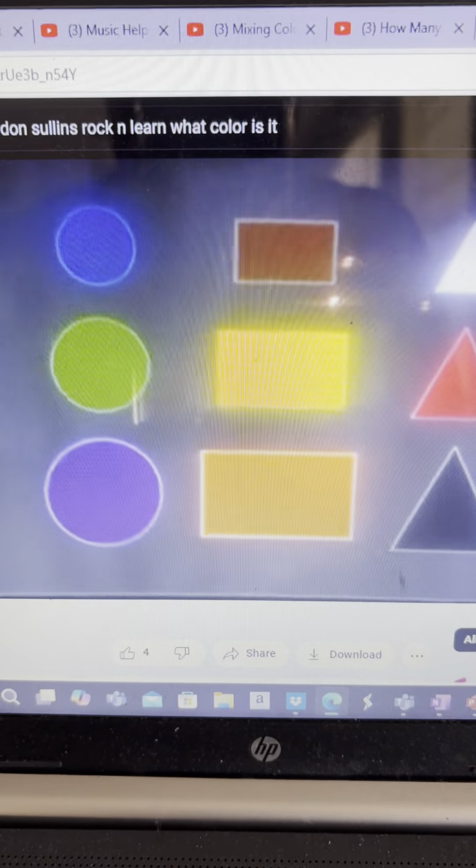Neato! Now, let's play the fun game, What Color Is It? With Trolley.